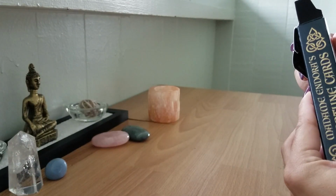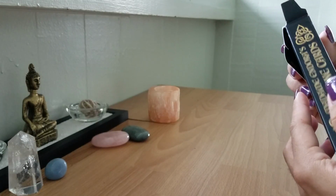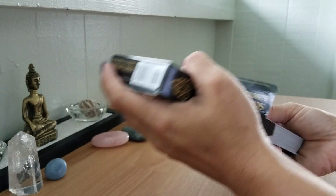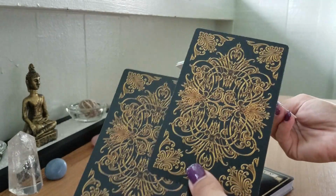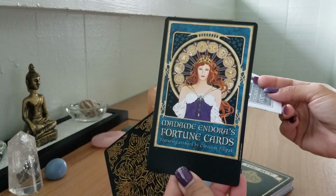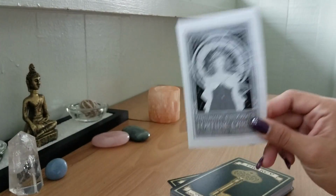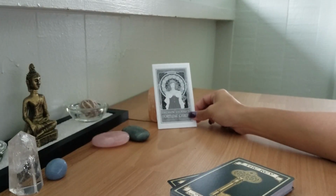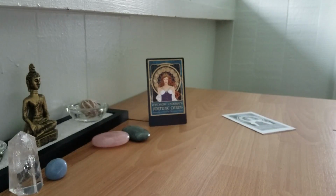And who published these? These were published by Monolith Graphics in Cleveland, Ohio, back in 2003. Okay, so we'll just take them out. It does come with a couple cool cards that are just extras, a picture of the cover of the box, and the usual guidebook. We'll set that aside, and that's not really a big deal.